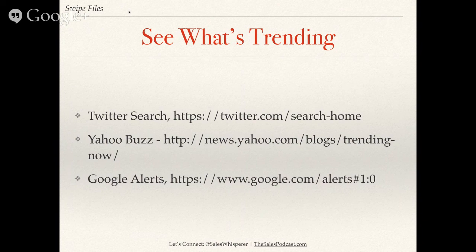That's its lifespan. You know, obviously it lives forever, but people get so many tweets. That's the key inflection point. But you can do searches there. You can use Yahoo Buzz. You can use Google Alerts. So if something is in the news, then figure out how to write about it. Now this can take a little bit more work, but once you get into the habit, you'll be surprised at how easy it gets.